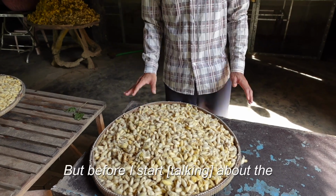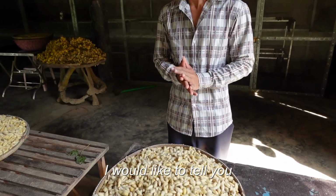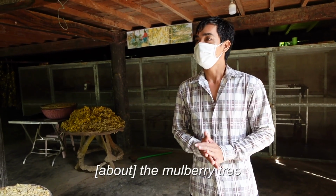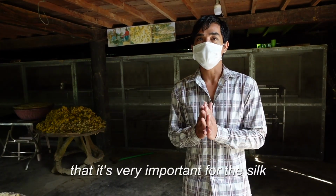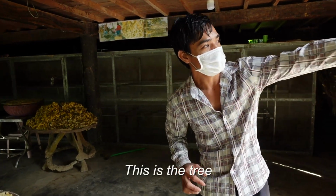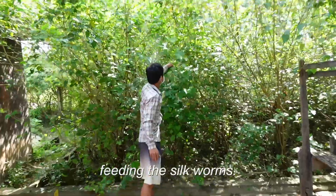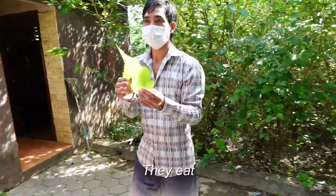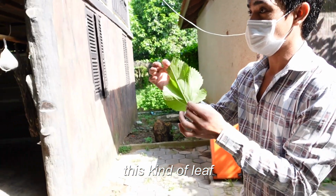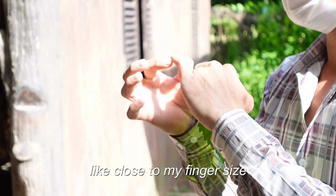Okay. But before I start about the silk process, I would like to tell you about the mulberry tree that is very important for the silkworm eating. This is the tree that we grow for feeding the silkworms. They eat this leaf. They grow up big, close to the size of my finger.